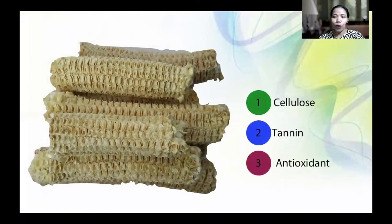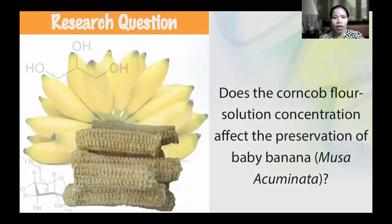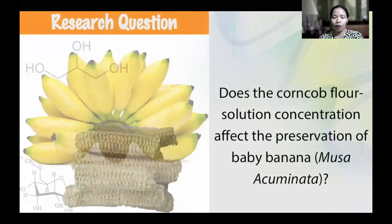Meanwhile, corncob contains cellulose, tannin, and antioxidants that can be used to prevent oxidative damage to fruits. Based on the background, this research will answer the problem: does the corncob flour solution concentration affect the preservation of baby banana?